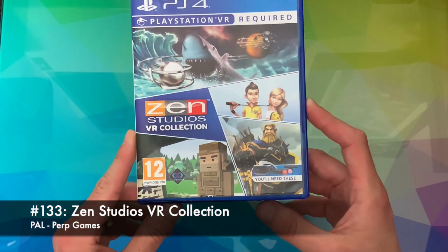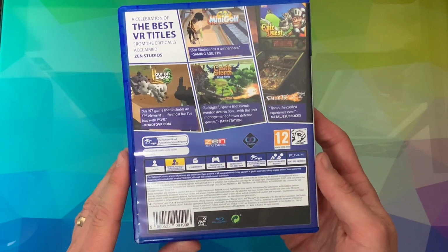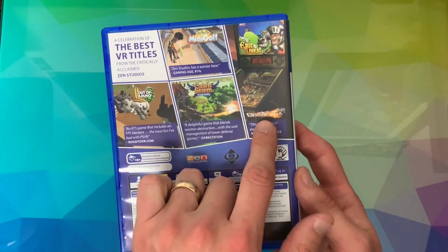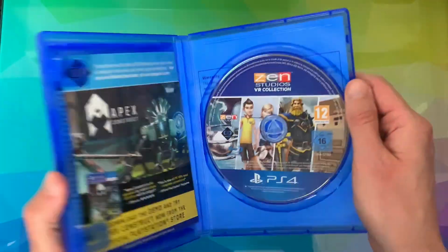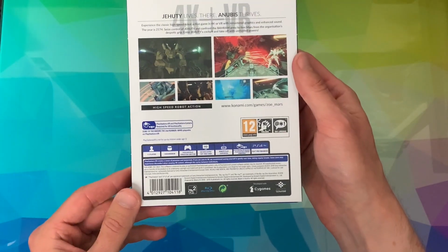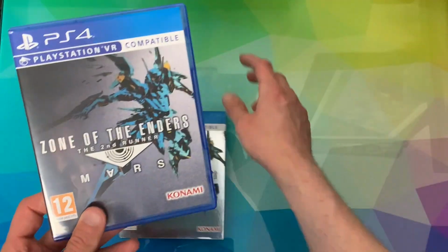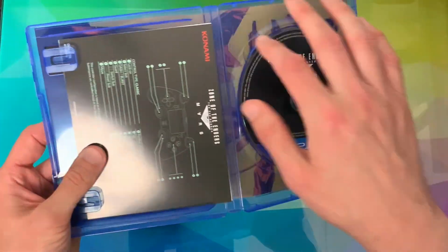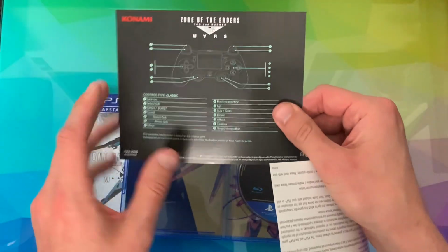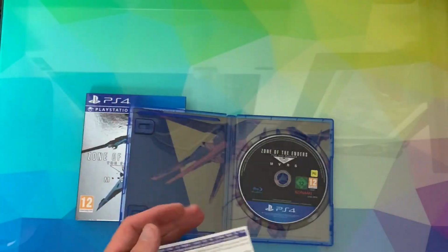Here is the Zen Studios VR collection. It's got a few games on. It's got Infinite Mini Golf, Out of Ammo, Castle Storm Virtual Reality, and Pinball FX2 VR. And the last game is Zone of the Enders: The 2nd Runner, Mars. Comes in a nice sleeve, shiny. Cool interior design. And a couple of little pamphlets on the top.